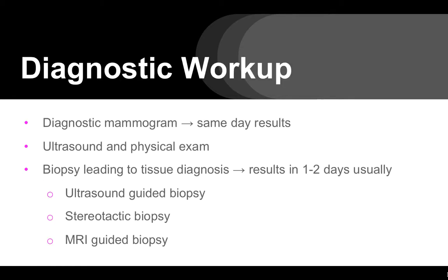Diagnostic workup happens when there is a suspicious finding on screening or physical exam, and the area is investigated further by diagnostic mammogram, ultrasound and physical exam, and finally biopsy leading to tissue diagnosis. The goal in a diagnostic workup is that the patient will have every result with the exception of the biopsy results by the time they leave the appointment that day.